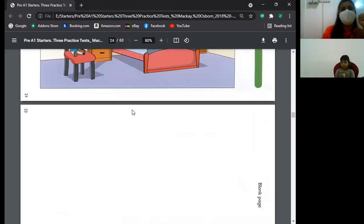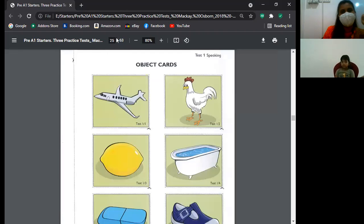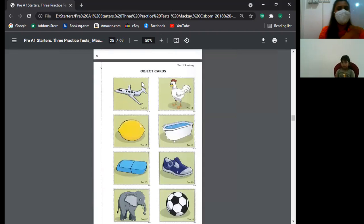Okay, here in flashcards, I told you to cut these flashcards, no? Yes. She will ask you, what is this? Aeroplane. You can't say that. You have to say, this is an aeroplane. Yes, this is an aeroplane. What do you want to say? This is an aeroplane. She will tell you to show.